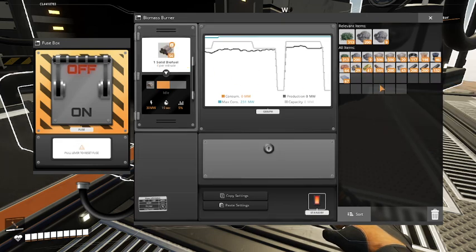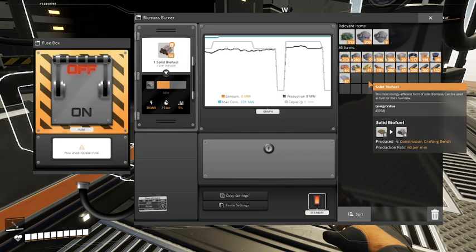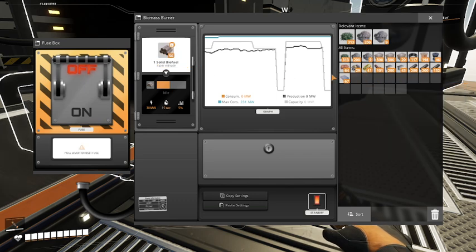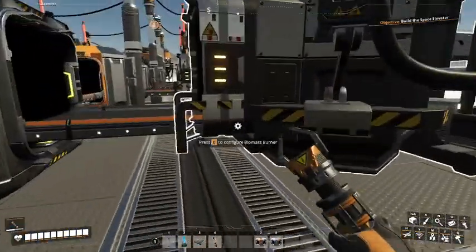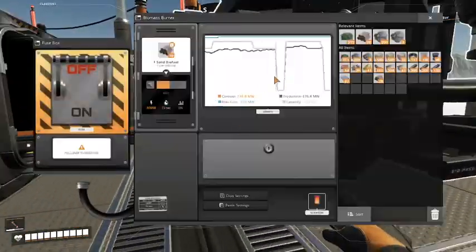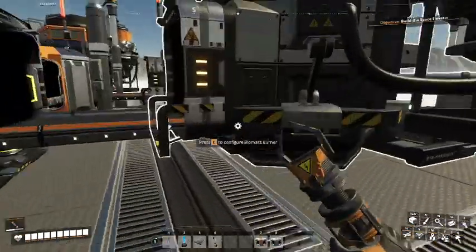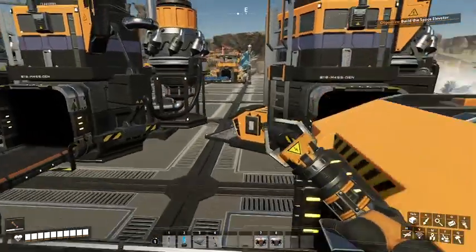How did we split? Alright, so I don't know what I did. I got it out. Alright, so right click in my inventory. Yeah, in my inventory, right click on something. Yep. But I tried to right click in the biofuel generator and it didn't work. So when I took it out of the biofuel generator, then I was able to do that.